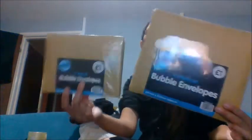Then the boring part of my haul is the work stuff. I got, yes, bubble envelopes for my work. I've got 7 small bubble envelopes, and then I've got these medium-sized bubble envelopes. I sell on eBay, so if you want to see my eBay, I'll try and link it down below. I never remember to link my eBay, but I do have about 900 items on there at the minute, so if you want to buy something from my eBay, please do so. Got them, just £1 each, really good value, only 4 in this one and 7 in this one.